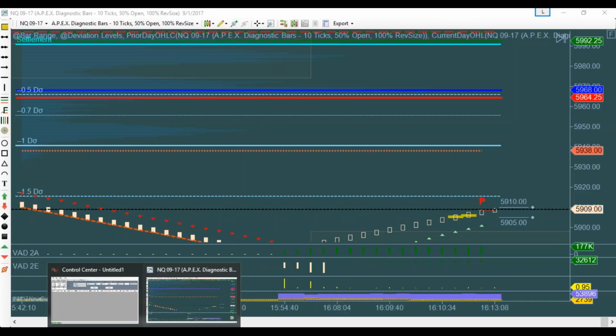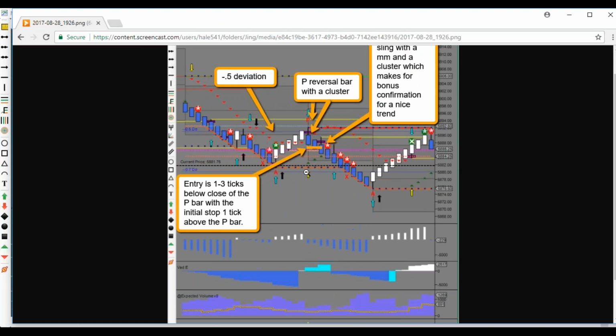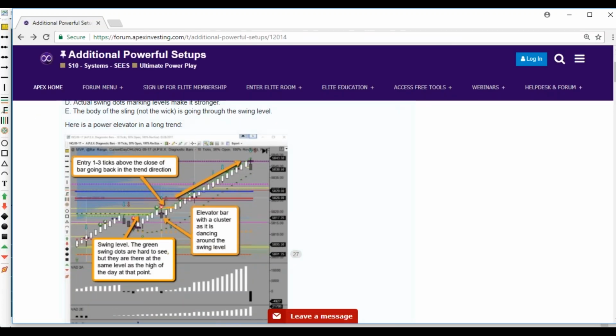But let's talk about something else here. After we entered here, what happened on this third bar? Did the market go up high enough to make an up close bar? No, it just made a sling and came back down. Then we have another bar, and on this bar, did the market go up high enough to make an up close bar? No. Okay. Let me show you something else here.